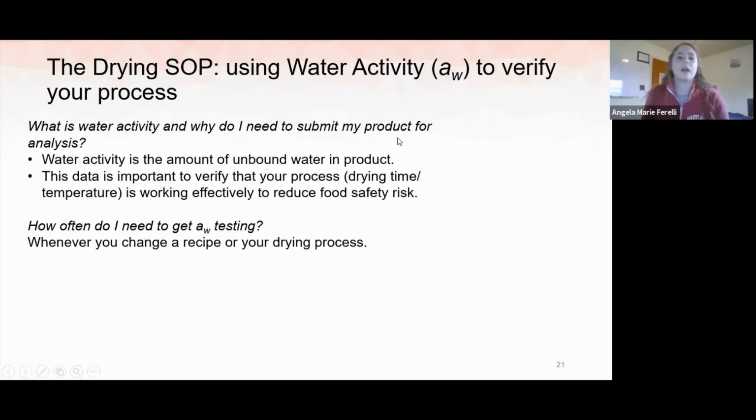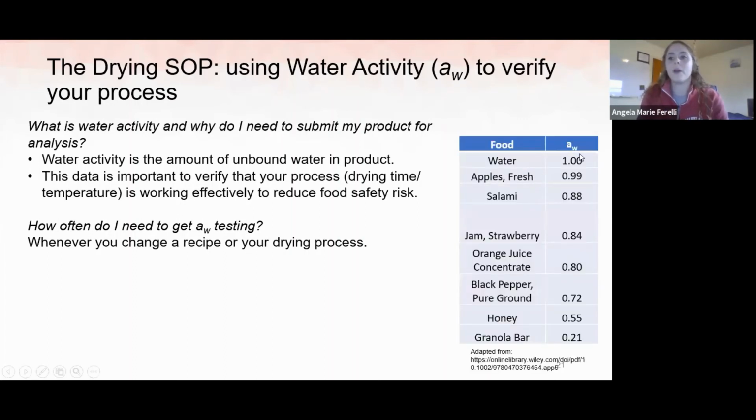Okay, so a little bit more on water activity and why it's needed for an on-farm home processing license for dried herbs. Water activity is the amount of unbound water in a food product. It is water that's not bound to any ingredients, and because it's free water, it's allowed to be used by microbes to grow and proliferate. So we want to reduce the water activity so we reduce microbial growth. You can see over here as an example, the water activity of pure water is 1 because all of that is free water able to be used by microbes, right?